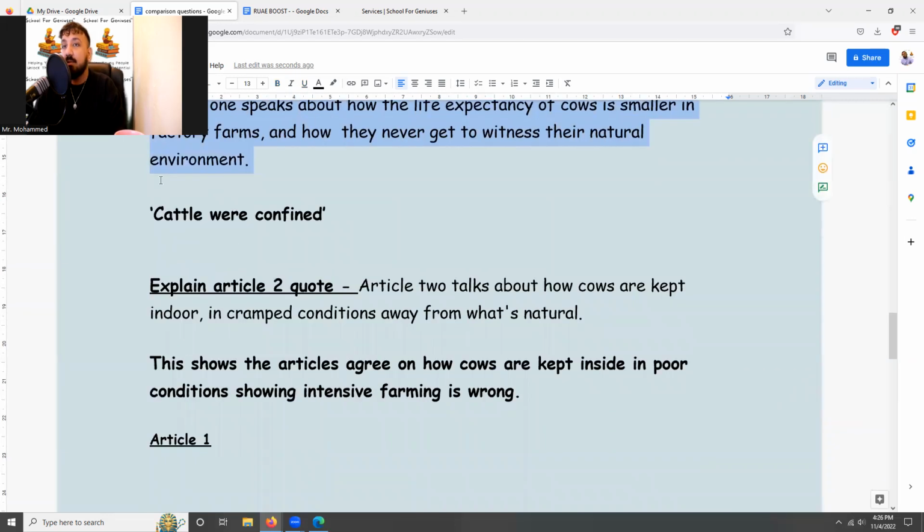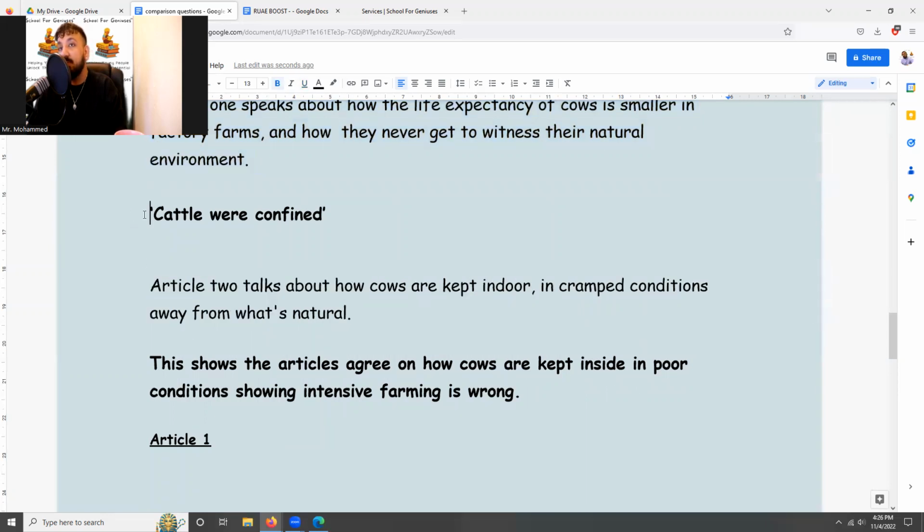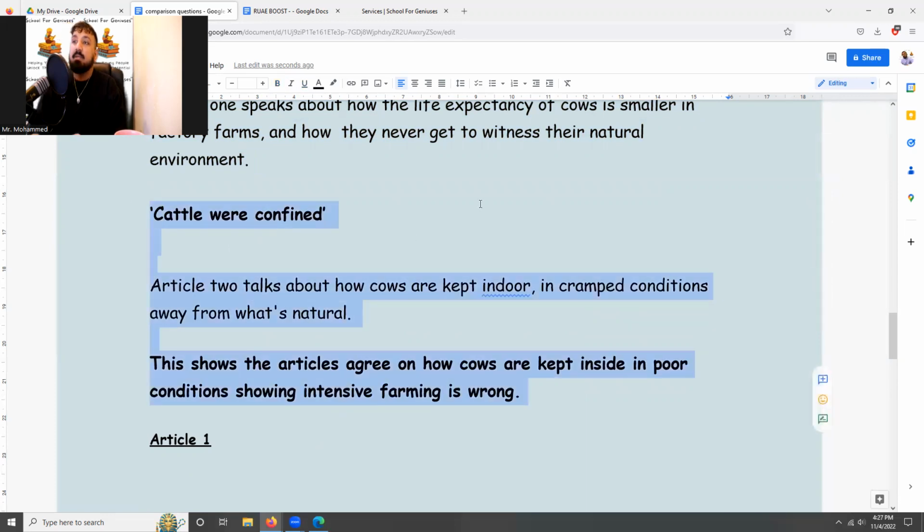And then you can write this down also. So this would be the quote from the second article. This is the explanation of the quote. There you go. Okay. So that is the comparison question. Again, you just repeat that three times with the different quotes. Again, just watch the video and go back to the start.